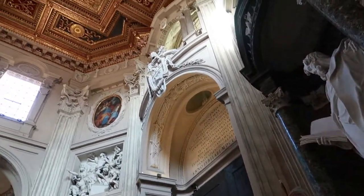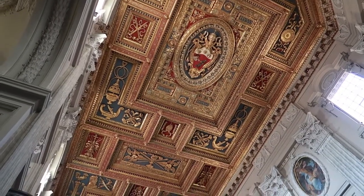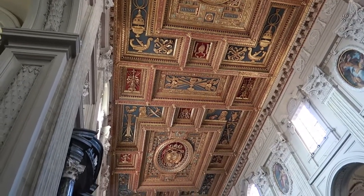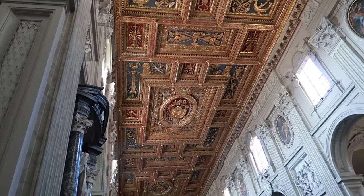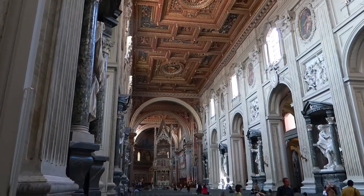And when you look up at the ceiling and the detailed woodwork, it's just amazing. The church is filled with mosaics and frescoes. It also has what's called the Holy Stairs, which we missed. But just being here, especially now that I found out its importance, was already an experience worth remembering.